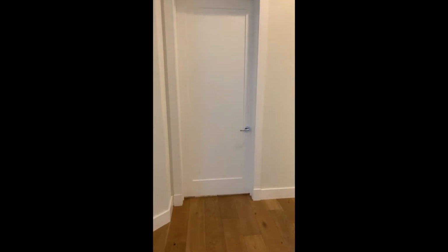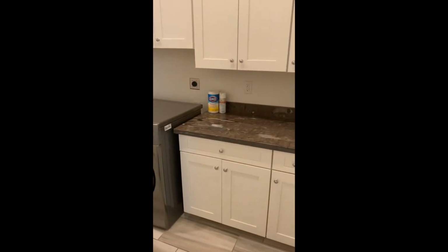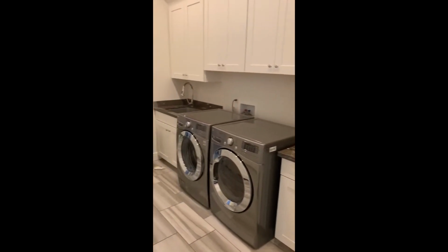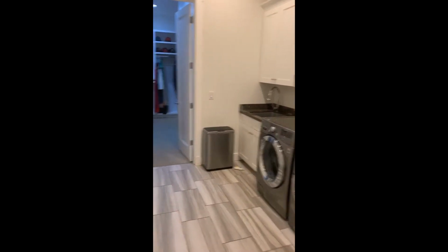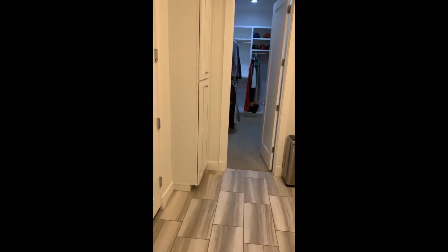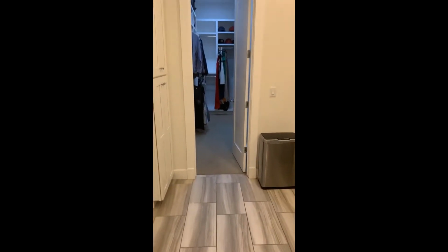The house has beautiful 8-foot high tall doors, which is why we have to hold the camera this way. This opens directly into an absolutely great laundry room. Tons of storage. Upper cabinets, laundry sink, more cabinets. And this door over here leads into the master bedroom closet. So someone can come right from the garage, straight into the master bedroom without disturbing anyone.